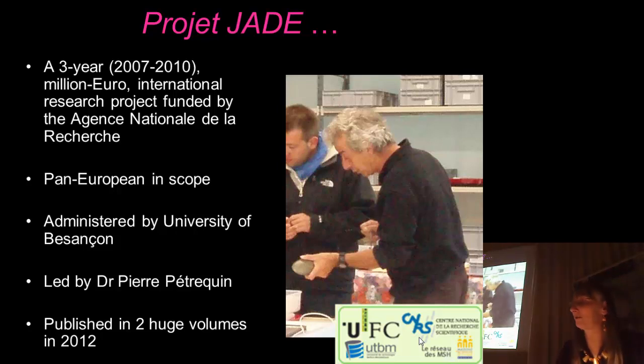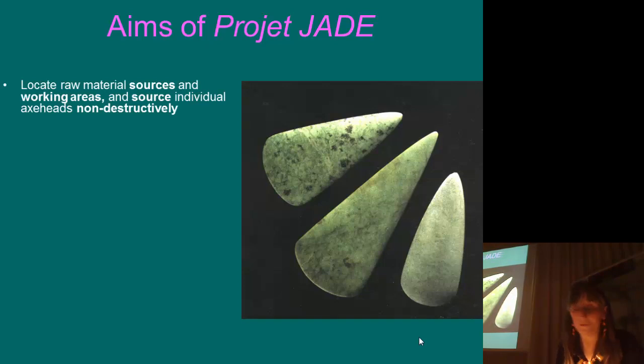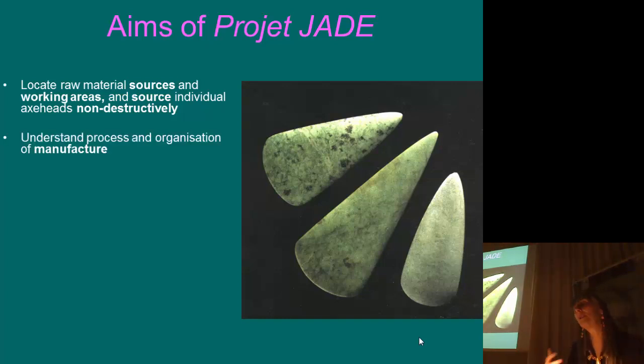So, what was Projet JADE all about? Well, it set out really to locate the source areas where the stone had come from and thereby to solve a problem that had taxed people for over a century, using non-destructive analysis to pinpoint where the stone for each individual axehead had originated. Also, they wanted to understand how you make these things. What was the process of manufacturing them?